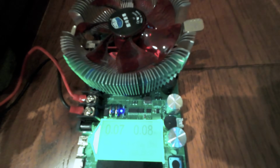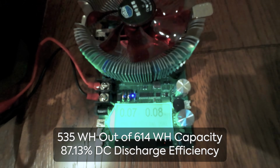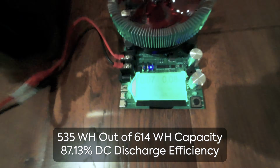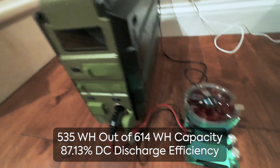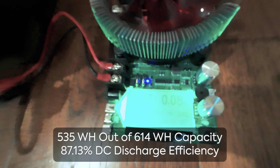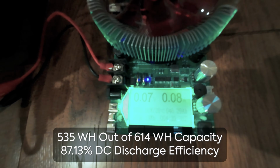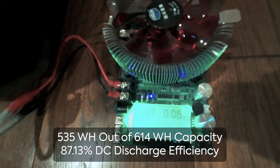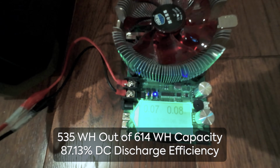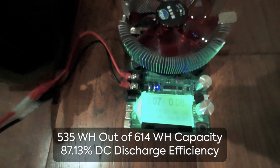4 hours and 39 minutes, and we got 535 watt hours. I didn't catch it when it stopped, so I don't know what the voltage was, but I'll charge it up a little bit and see if it's at 11.5. But yeah, that's about what I expected, like 15% less than the rated capacity. It's supposed to be 614, I think. So we got 80 watt hours shy of what it's supposed to be.